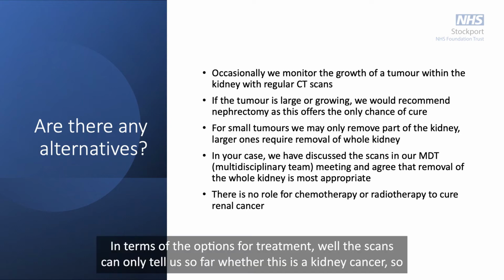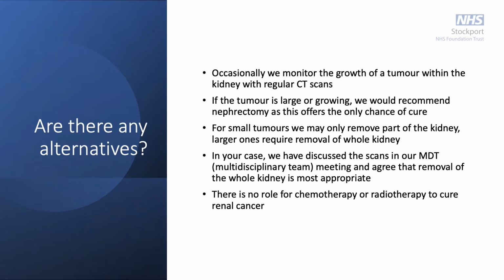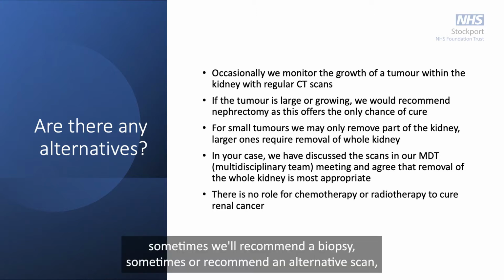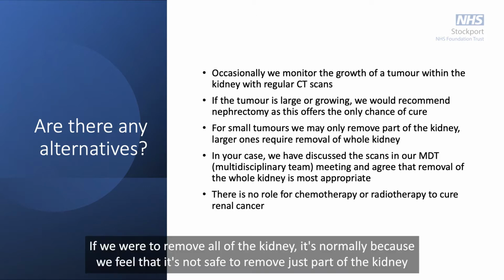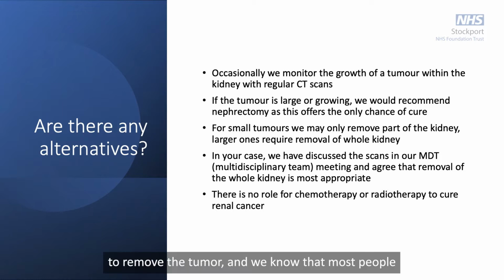In terms of the options for treatment, well, the scans can only tell us so far as whether this is a kidney cancer. So sometimes we'll recommend a biopsy, sometimes we'll recommend an alternative scan, but often we'll recommend an operation to remove part of the kidney or all of the kidney. If we were to remove all of the kidney, it's normally because we feel that it's not safe to remove just part of the kidney to remove the tumour.